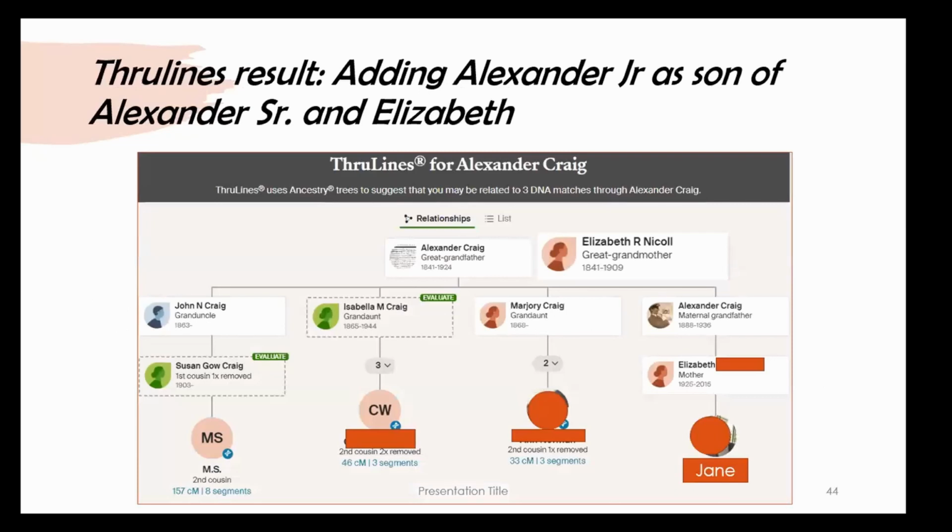So with this, Jane added Alexander Craig and Elizabeth Nichol as the parents of her Alexander Craig. So she basically made a hypothesis that his parents were Alexander Craig and Elizabeth Nichol, the people that she found in the Scottish census and on Scottish family trees on Ancestry. She added Alexander, her grandfather, in as their son. And when she did that, this is what happened with her through lines.